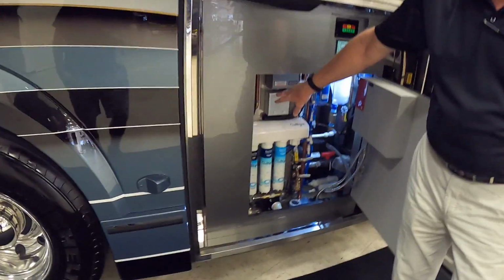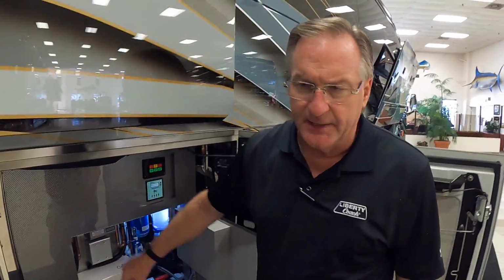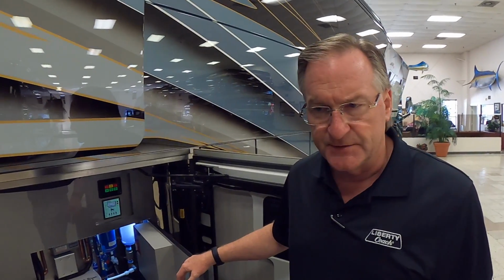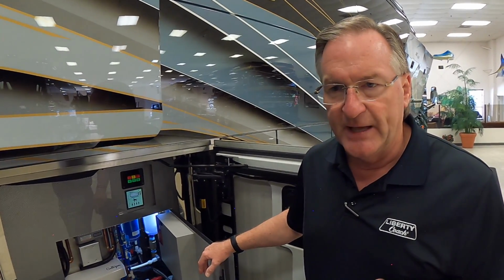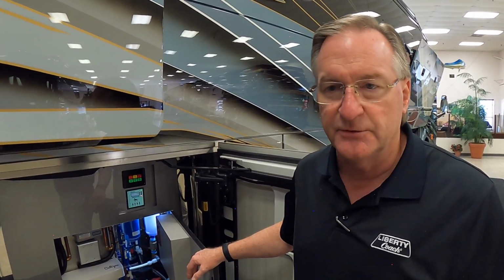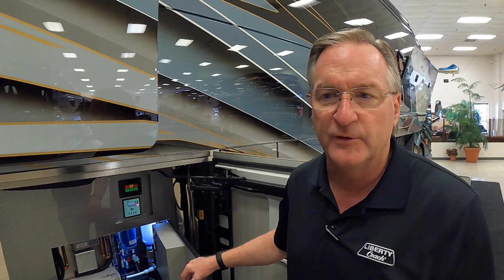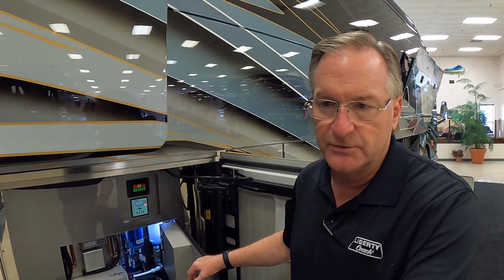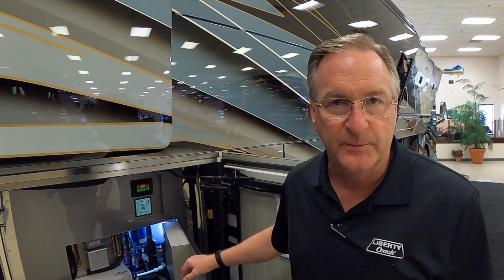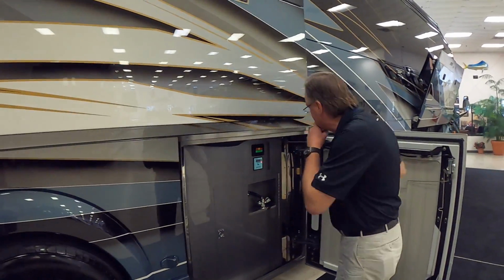Stainless steel fresh water tank, which is about 175 gallon capacity, and an aluminum holding tank, which is about the same capacity. And we do the black and gray water in the same tank, which keeps the tank cleaner, keeps the odors down as well. And you have the ability to bypass the gray water from the tank out the bottom of the coach into a separate drain if you have the ability to do that, to give you more capacity on the black side.